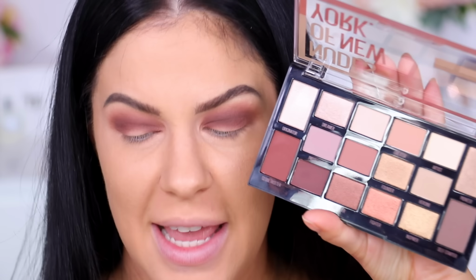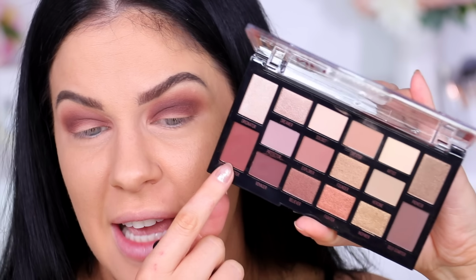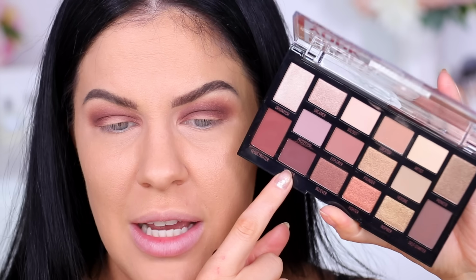If I had just gone in with this deep dark color without a transition color, it would have been a patchy mess. All right, taking a flat shading brush or a flat packing brush, I'm going to mix that same shade with a little bit of the one next to it as well. So Globetrotter and Voyager. Voyager's a little bit more of a deeper, darker shade, and I'm going to pack them all over the lid. Whoa, there's so much pigment in these. It's a little crazy. Just make sure you tap off the excess.